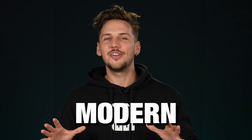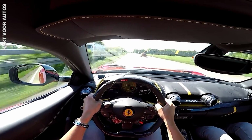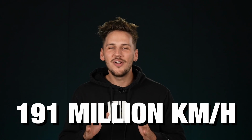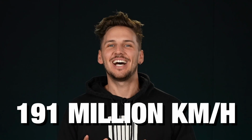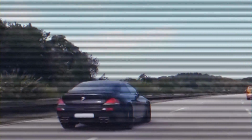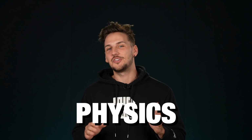Let's really ramp it up. Let's talk about an ultra-modern, state-of-the-art speed camera that can cover 1 kilometer of ground. How fast would you have to be driving to literally be invisible to every speed camera in the world? You guys want to know how fast you'd have to go? 191 million kilometers an hour. That's 1/6 of the speed of light. So good luck, broski. This is the speed necessary to make the numbers on your plate literally look invisible to a camera. That's according to a study from the University of Leicester's physics department.